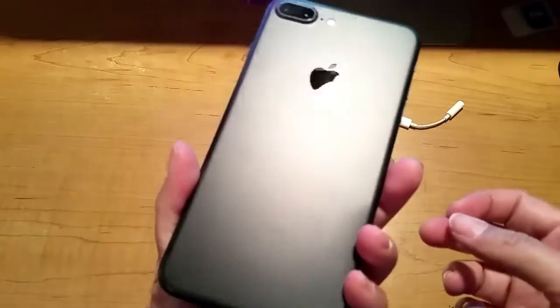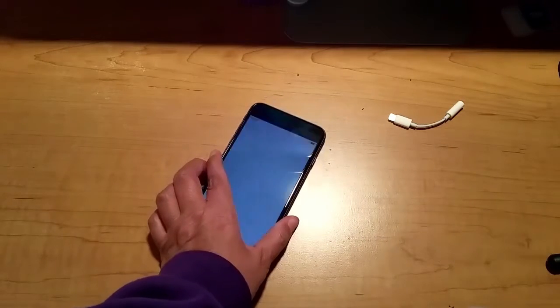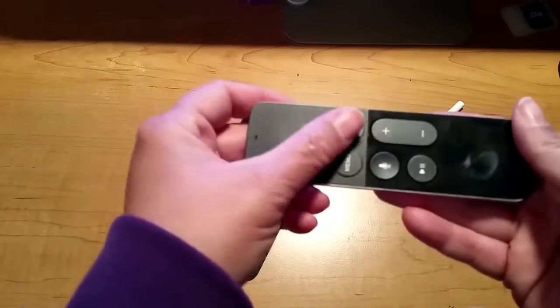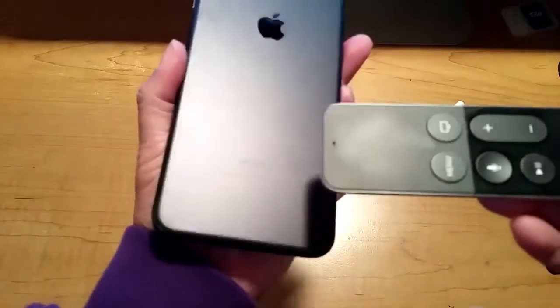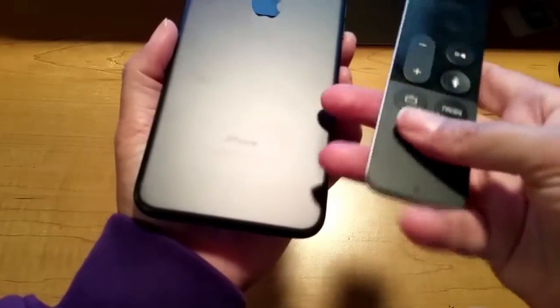And I really should go grab my Apple remote, so if you saw my video on Facebook as to why I went with the matte black, you'll know what that's all about. But let me just go grab my Apple TV remote. So let's see if this matte on the remote is anything similar to the matte black on the iPhone. Okay, and of course this has got fingerprints on the remote, but let me just look at it off camera for a second.